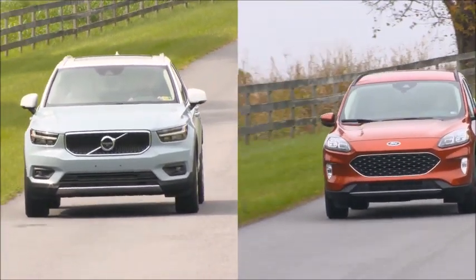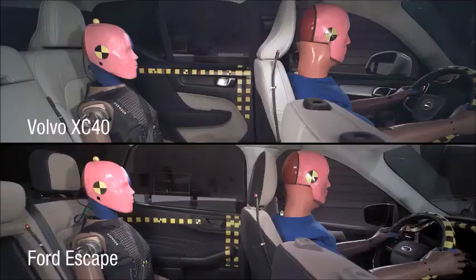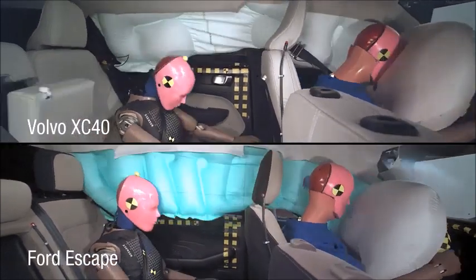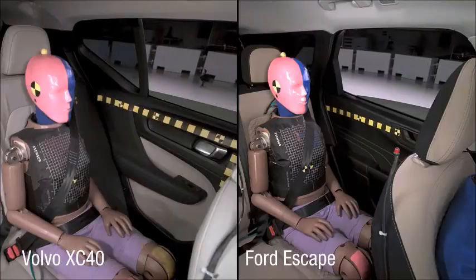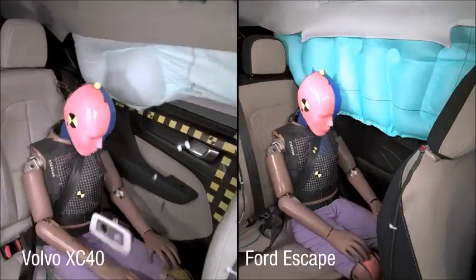The best performers in this round of testing were the Volvo XC40 and the Ford Escape. These were the only two vehicles to receive an overall rating of good. In each vehicle, there was a low risk of injury to the dummies, and the restraint system in the rear seat did a good job of keeping the dummy away from hard surfaces.